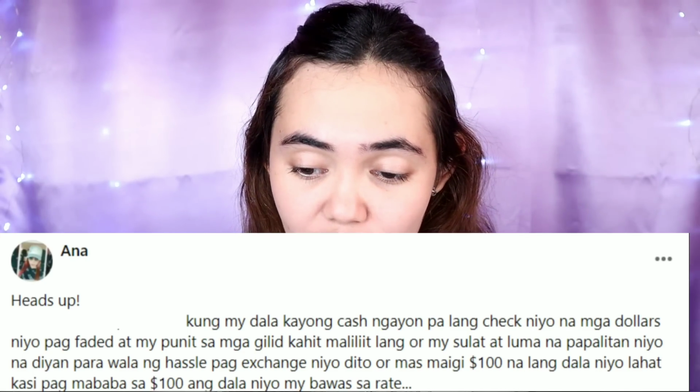To avoid them. I think many of you are already aware of it, but I would like to share the experience of Anna, her advice to our kababayans, and I think it's a very good advice from Anna. Kung may dala kayong cash, ngayon pa lang, check nyo na mga dollars nyo pag faded at may punit sa mga gilid, kahit maliliit lang or may sulat at luma na, papalitan nyo dyan para wala ng hassle pag exchange nyo dito, or mas maigi, $100 na lang dala nyo lahat kasi pag mababa sa $100 ang dala nyo, may bawas sa rate. So this is about the foreign currency na dala ninyo.